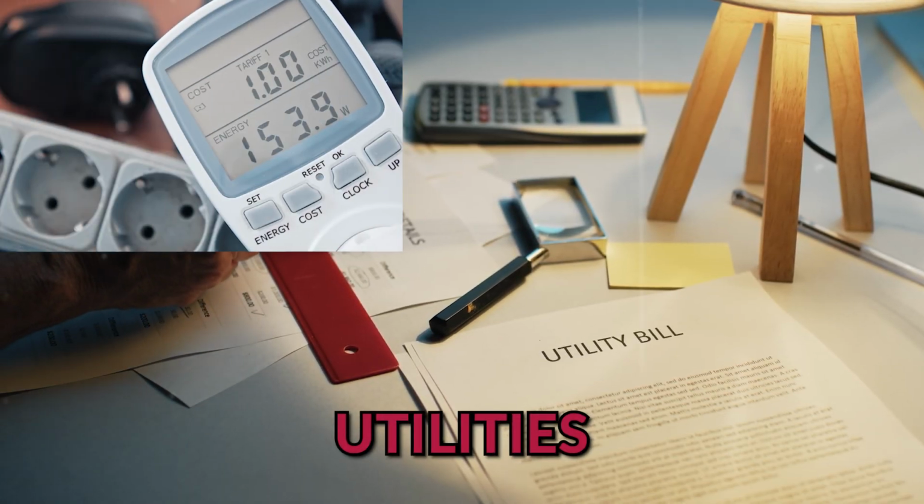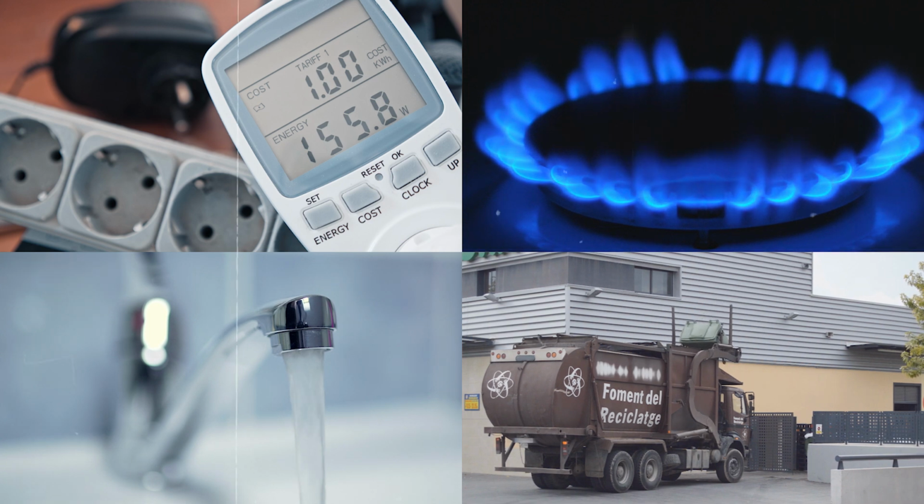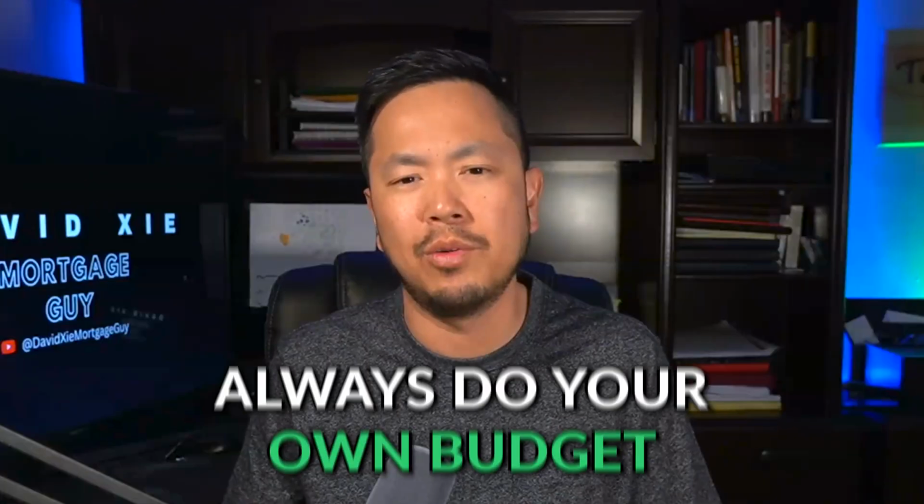Another thing is that you have to account for utilities like your electricity, your gas, your water bill, your trash bill. All of these things all go into your monthly budget. So when the loan officer is budgeting for you, you should always do your own budget.